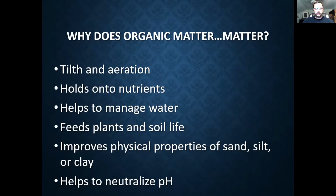It improves the physical properties of the structure. So it's going to help break up the difference between the sand or the clay in your soil and hopefully help you establish a good loamy soil that's kind of in between those two. It's not too far one way or too far the other. And we'll talk about that with pH. Balance is a critical piece to this discussion. The soil organic matter helps to neutralize pH in the soil. And we'll talk later, Matt will talk about why that's important here soon.